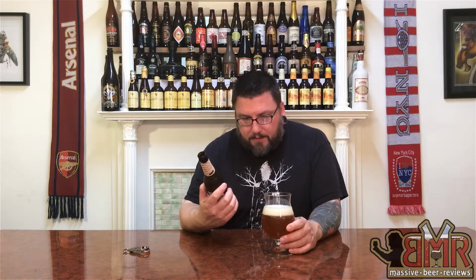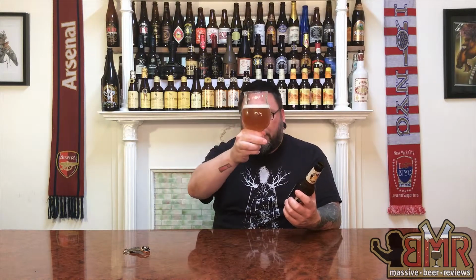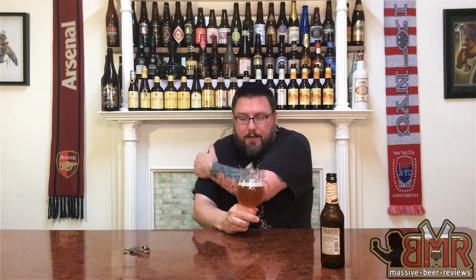Nice little two-finger head that is receding extremely fast. White head, not much to it at all. As far as color-wise, it actually has a nice creamy unfilteredness to it. It looks like an unfiltered Belgian-style wheat. So hopefully that murkiness is a sign of good things to come from a big beer like this, or big company beer, or whatever you want to call it. So, yeah, it's got a nice color to it, nice golden haziness, that nice little carbonation. And the head receded down to there, but it seems like it's sticking around a bit. So, looks pretty. Let's see what she smells like.